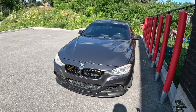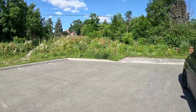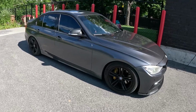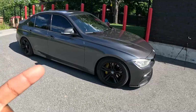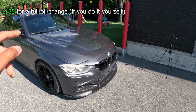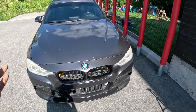Other than that, maintenance is just the basic things, like oil changes. I've never done the brakes in this car. I'm actually going to do that soon while it's still warm because I live in Canada. If it starts snowing, I cannot do that myself, and I work on my car myself. That's why it's way cheaper. All I've ever done maintenance-wise on this car is oil changes. I do it myself. I think the oil only comes up to like $85, and this car uses 6.5 quarts of oil, and the oil filter and everything included only comes up to like $85.